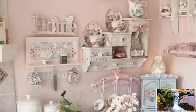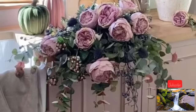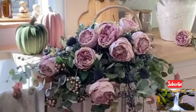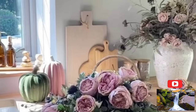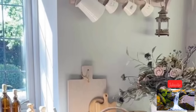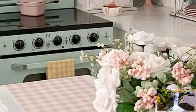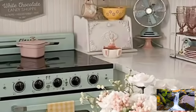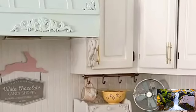Cozy sitting area. Create a cozy sitting area in your kitchen with a vintage love seat or upholstered bench. Add soft cushions, throw pillows, and a neat blanket for comfort, making it the perfect spot to relax with a cup of coffee or tea.